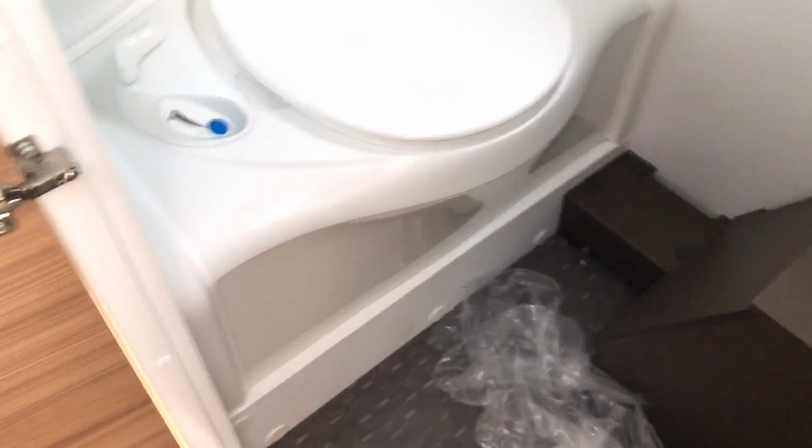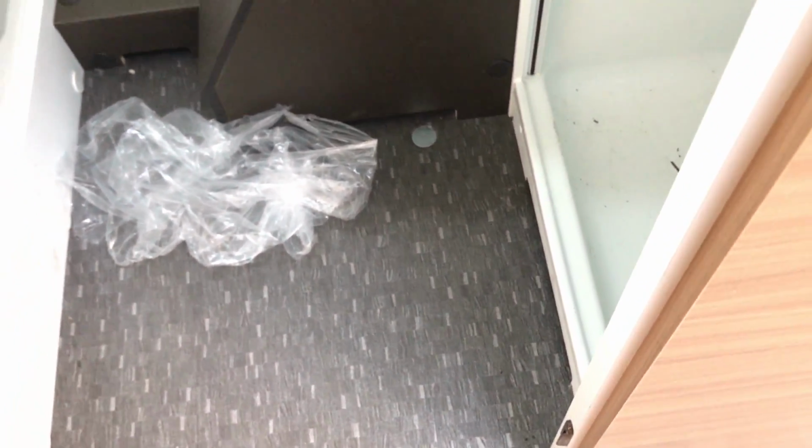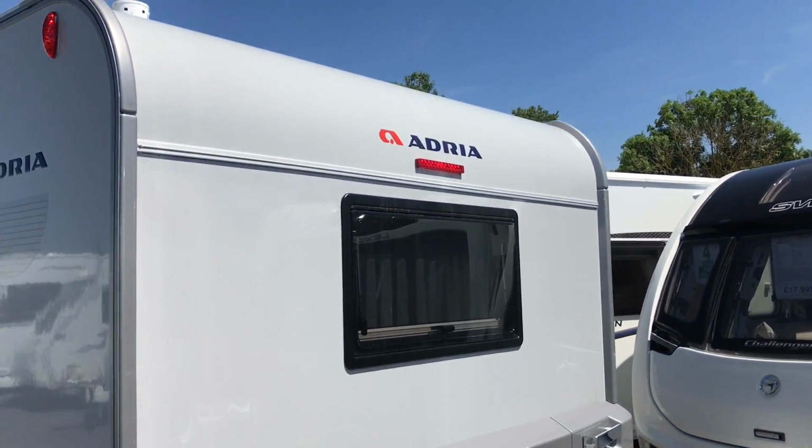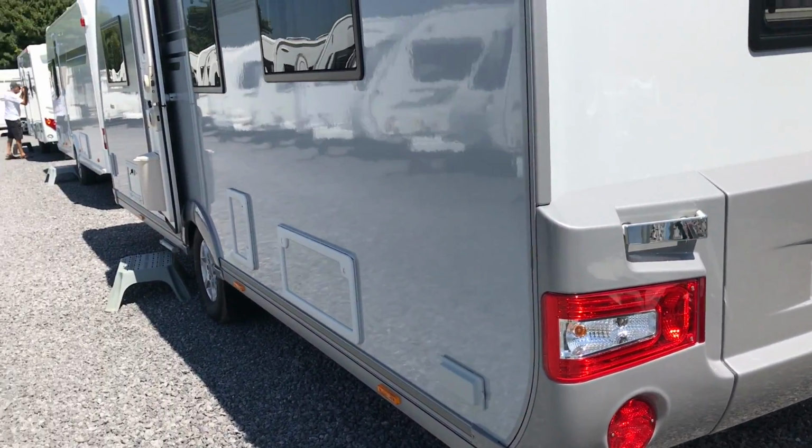Yeah. You know what I said about intrusion about the wheel arch? That is a massive intrusion there. That is the wheel arch. That takes up a heck of a lot of space. So if you are sat on the toilet, you've got one leg up on there and one leg on the floor. Right, so that's the Adria Alpina. That's the rear end. That's what it looks like from the rear.